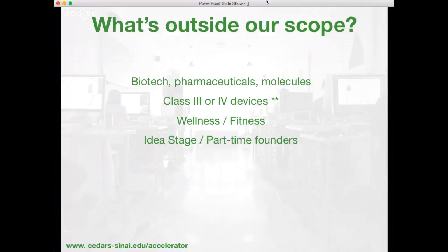We also, on that same token, do have some parameters that are outside our scope. So our program is just not built to support deep biotech, pharmaceutical products, molecular development. So drug development products or new drugs, not really part of what we're doing. Similarly, we are very friendly towards medical devices. We've helped some great class 1 and class 2 devices. Typically a class 3 or class 4 device has a regulatory pathway that often means that we wouldn't be able to help the companies in a short 3-month time frame. We're always happy to talk to companies to really provide input as to whether or not we would be able to provide that value, but typically class 1 and class 2 is more aligned with our scope than class 3 or class 4.